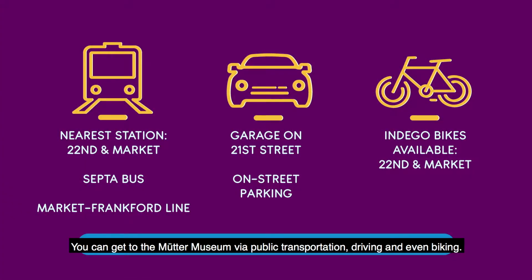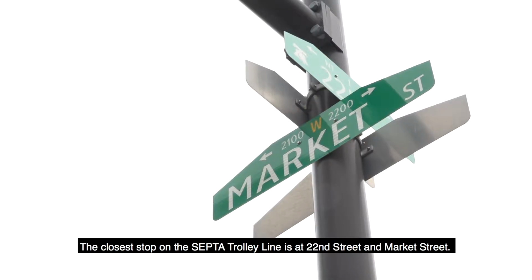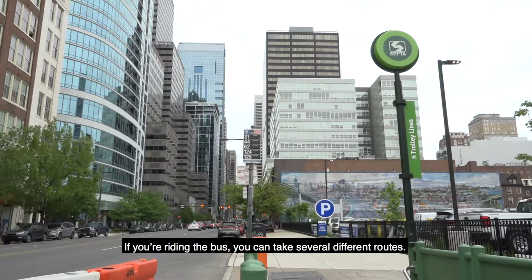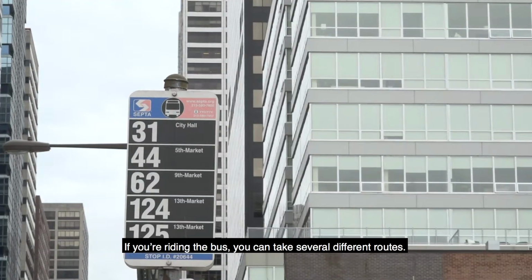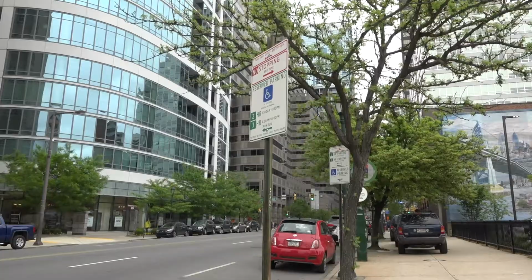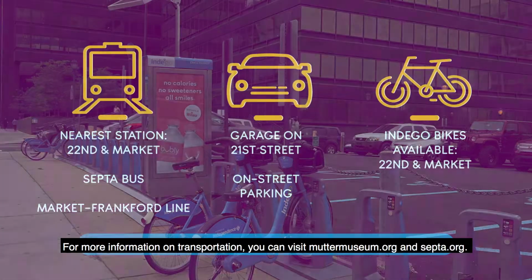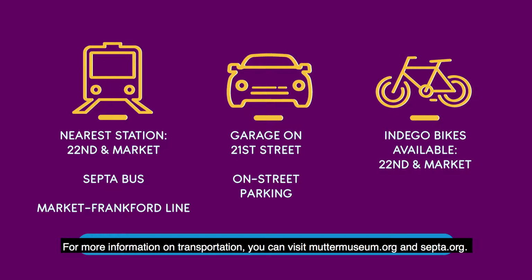You can get to the Mutter Museum via public transportation, driving, and even biking. The closest stop on the SEPTA trolley line is at 22nd Street and Market Street. If you're riding the bus, you can take several different routes. The nearest accessible parking is available on the street. And Indigo bikes can be found at 22nd Street and Market Street. For more information on transportation, you can visit muttermuseum.org and septa.org.